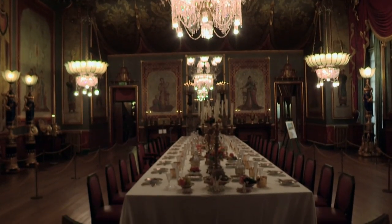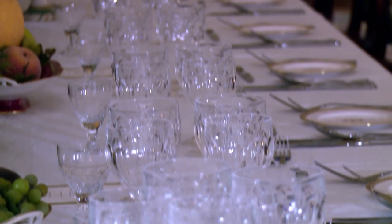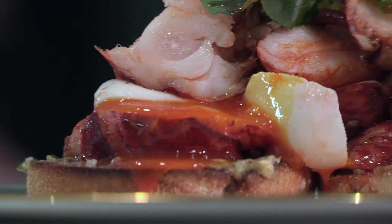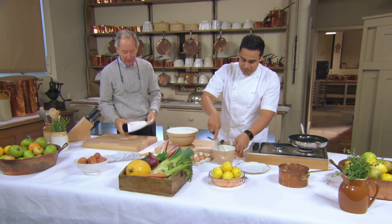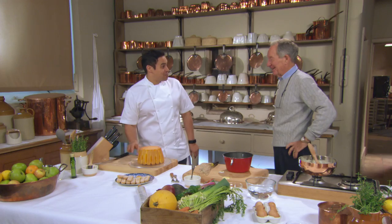Royal food served on the grandest tables is so much more than just a meal. Historically, these extravagant dishes were created to represent power. They also set fashions. Nowadays, royal food is all about showcasing the best of British. In celebration of royal food, we know it's the Queen's recipe because we've got it in our own hand. From the present and the past, that is proper regal.